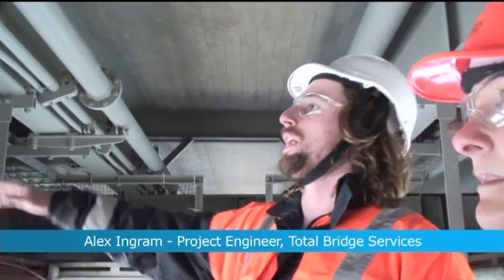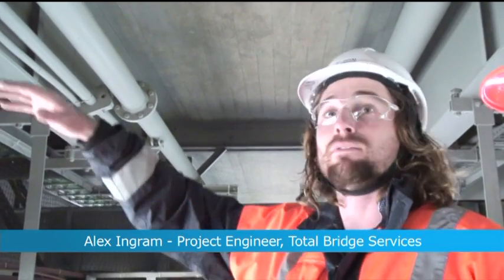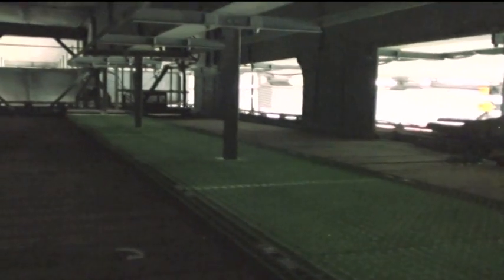They're installing a new fibre reinforced polymer platform. There is currently an access way, but there are big gaps between it. So the purpose of putting this in is just to fill that gap so we can work without using harnesses during the cable installation.